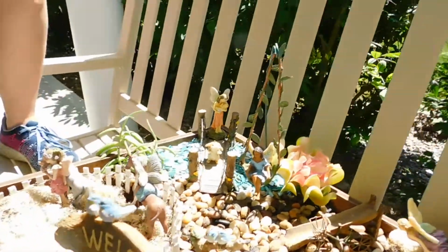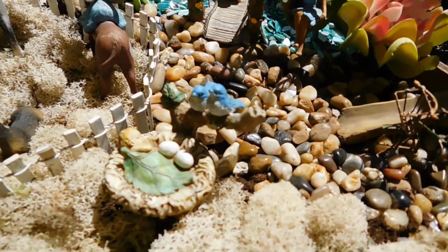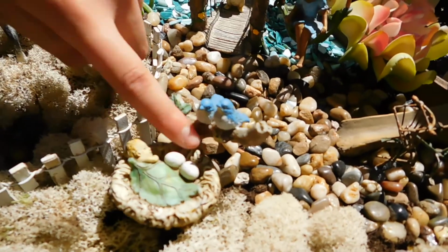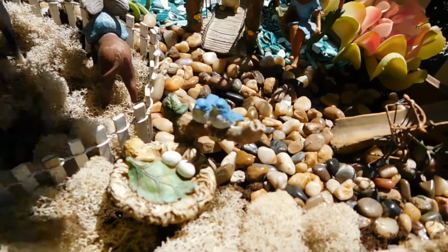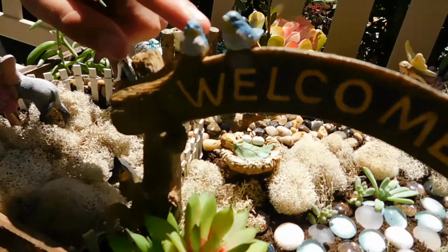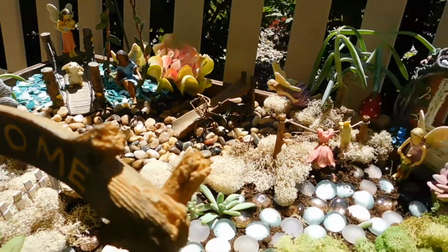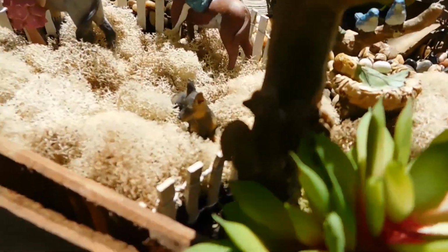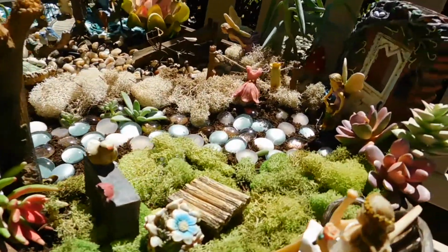And then look at this cute little bird bath, Em. Point out the bird bath. Right there. Isn't that cute? With the little eggs and a leaf and the little baby with the blue jays. And we wanted to put these there because there's like blue jays on the welcome sign. And a little squirrel. Well, it's dark right here because the sun's hitting it funny. So it's a weird kind of shadow.